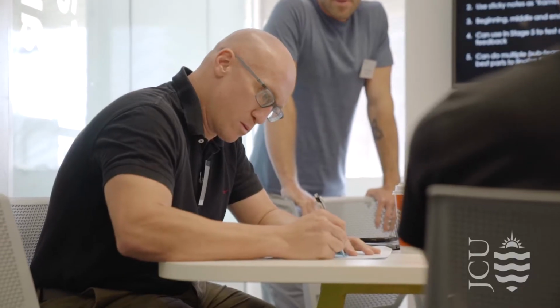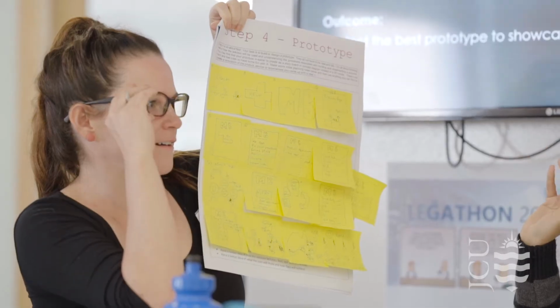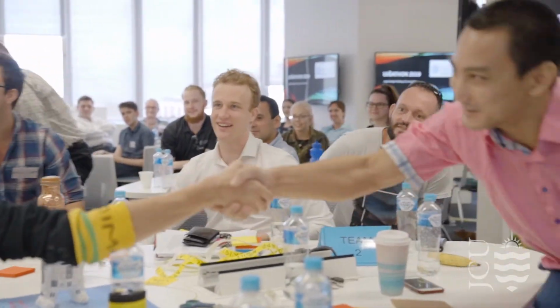That leads them into the prototype stage, stage 4. That's where they make an example of their solution. Following that, they go into stage 5, which is test. That's an opportunity for them to engage with the users, understand the limitations and work out what works and what doesn't work. All this then culminates in a pitch to a judging panel to determine the winner of the activity.